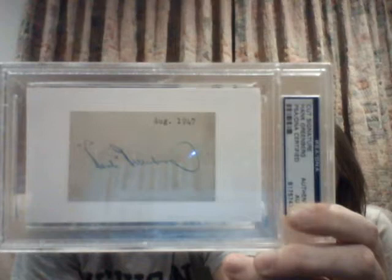And yeah, this is definitely one of the nicer autographs I have of him. Nice and flowy and clear, just beautiful. Clear, all the things you want. Good job, Hank. Good job, Brad.